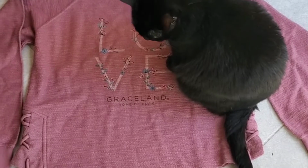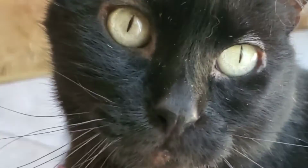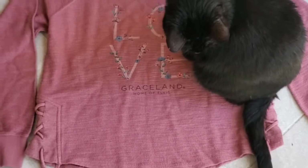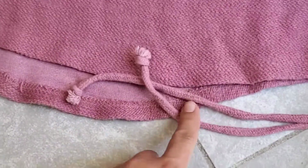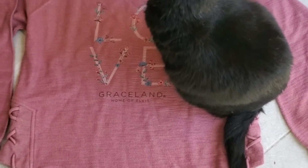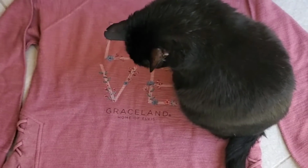I'm trying to lay out my very first item, which is a Graceland sweater, but my help was unanticipated, and I'm not sure he's helping as much as he thinks he is. Are you holding that sucker down for me? This has strings. I'm sure that's a big draw, right? This is Captain. Yeah. So I'm going to have to clean this sweater now in case anybody's allergic and rethink this whole thing.